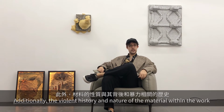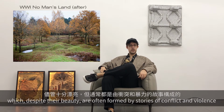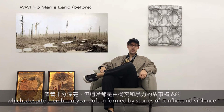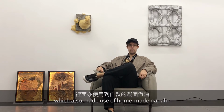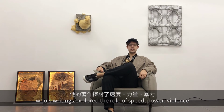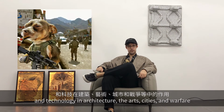Additionally, the violent history and nature of the material within the work reflects upon the real-world landscapes which we live amongst, which, despite their beauty, are often formed by stories of conflict and violence. This idea was first explored in his Oxidization Immolation series, in fact, which also made use of homemade napalm. An early influence on both bodies of work was the French philosopher Paul Virilio, whose writings explored the role of speed, power, violence, and technology in architecture, the arts, cities, and warfare.